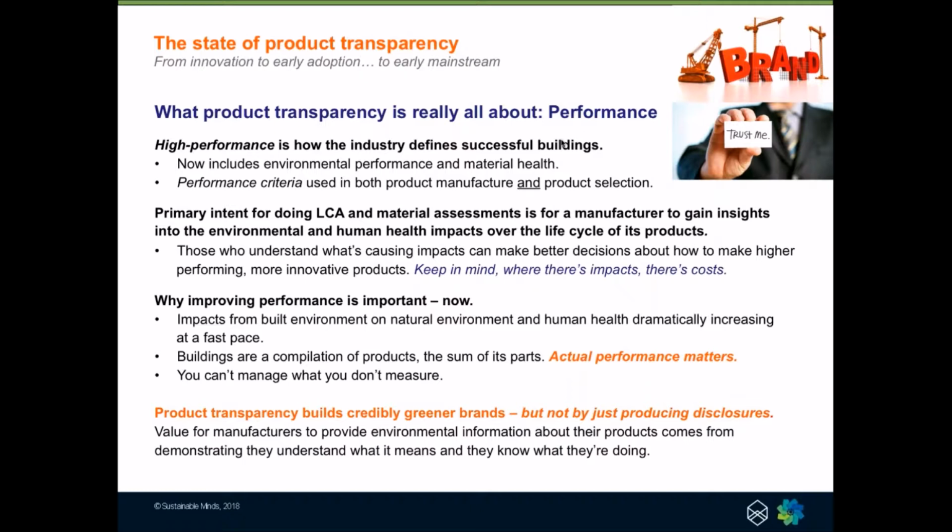And so there's clearly the driver to improve the performance, because then you're going to have a great story to tell when you create those disclosures and use them in product-facing, customer-facing venues. But the other thing to keep in mind is that where there are impacts, there are costs. And we're going to talk about that in next month's webinar when we drill into environmental reporting. So knowing that there are real opportunities for not only environmental performance improvement, but cost improvement and innovation is really going to be a different way for folks to think about the primary purpose of LCA.